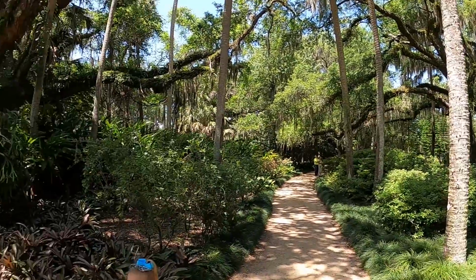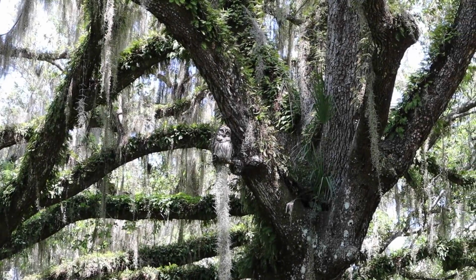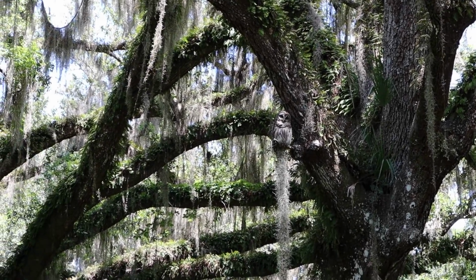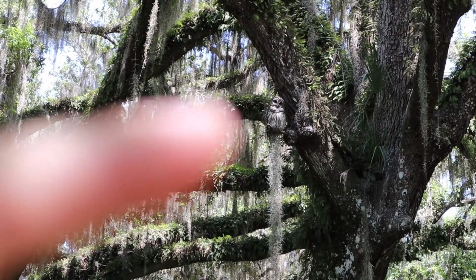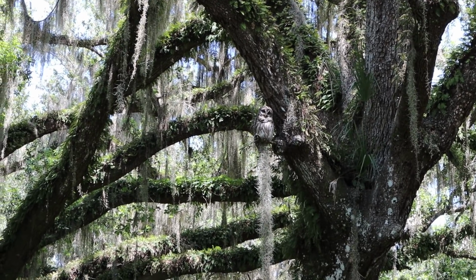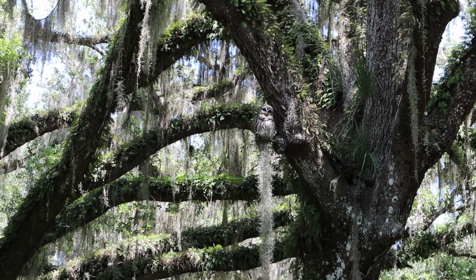So these oak trees are awesome. They are. You see the oak? Yeah. You see it now? Where the moss is hanging? He's up on the limb. Yeah, it looks so fake. I actually didn't think it was real. I would have never seen it. He blends in really well. He does blend.